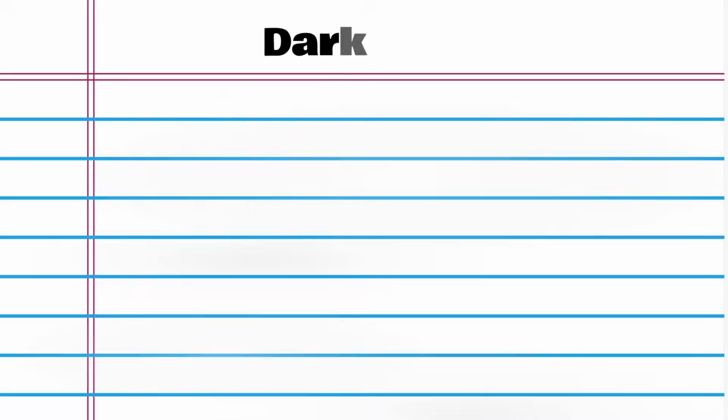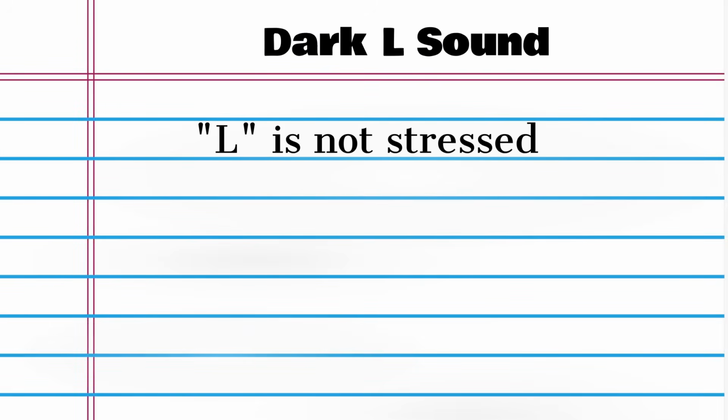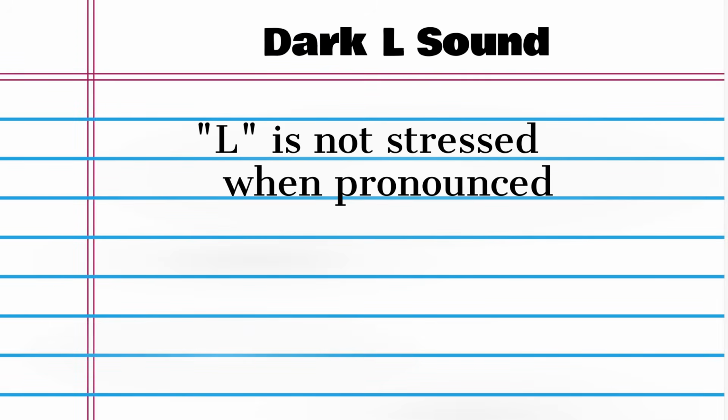So the light L sound is when your tongue goes between your teeth. Light, love, life. If you can see on YouTube, you can see where my tongue is. It is between my teeth, and my mouth is a little bit closed. Now, this is very different from the dark L sound. The dark L sound is when your L is not as stressed in the word, is not pronounced as forcefully.